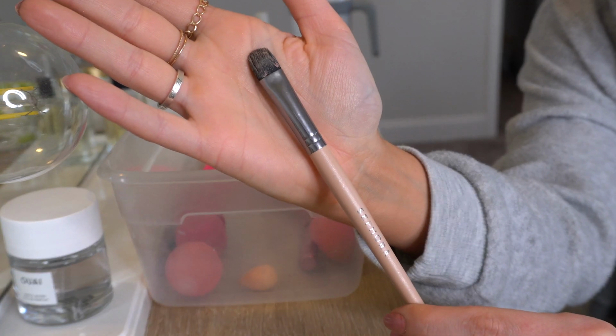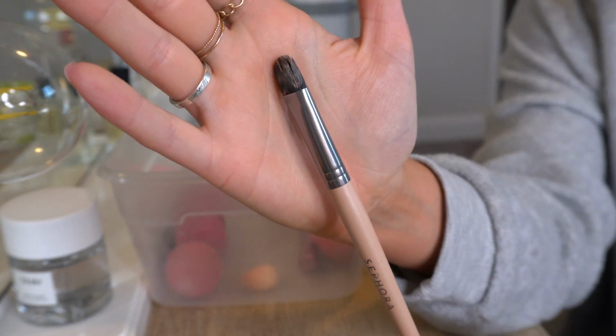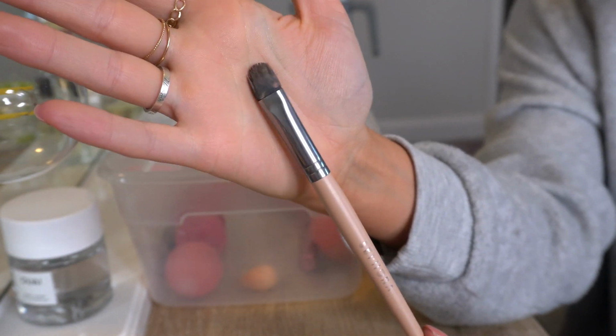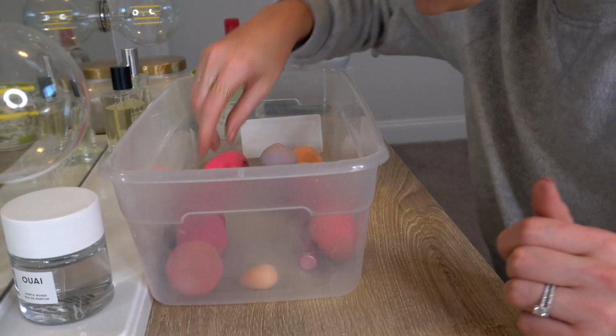This is another Sephora collection, one of the less expensive brushes. This is the concealer brush. It's very dirty. I can tell I used this for corrector at one point. This I think I'll keep. I like these Sephora brushes, so we'll keep.